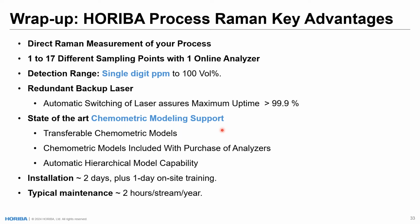So we will work with your team to build models before your online analyzer even shows up to your site. And then of course, from there, updating models, building new models for other applications, et cetera. Our factory and our company is very happy and proud to support that for our end users.